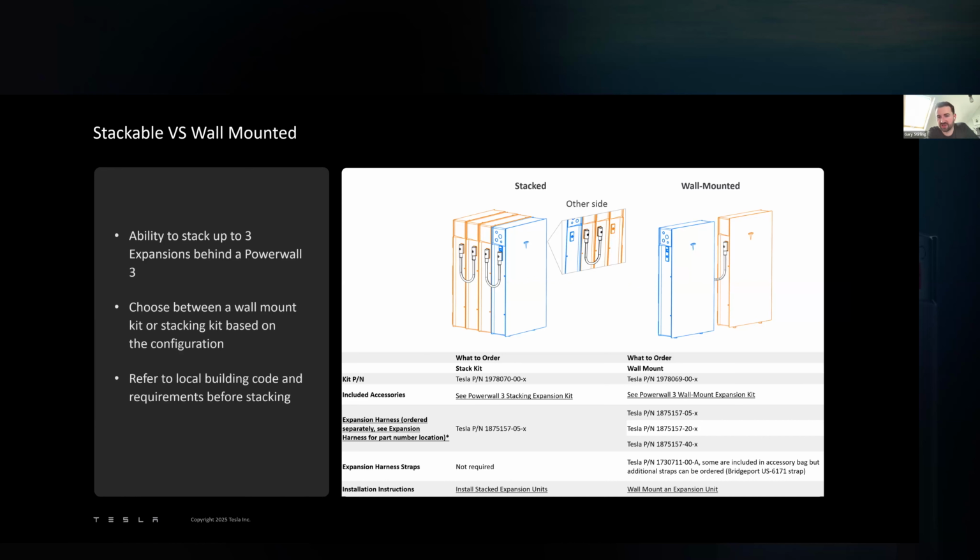If you're installing it side by side, you need the wall mount kit, and essentially that comes with a wall bracket and a Powerwall glass door. The expansion pack does not come with the glass door as standard. The reason for that is we don't want you guys having a stock of glass doors because you've decided to stack them front to back. So it's in the wall mount kit because you don't need the glass door if you're going to be stacking them front to back.